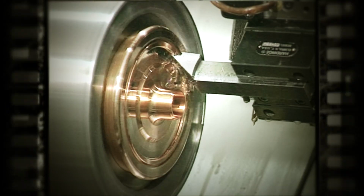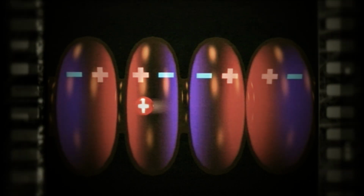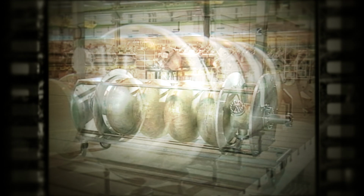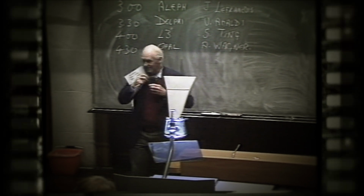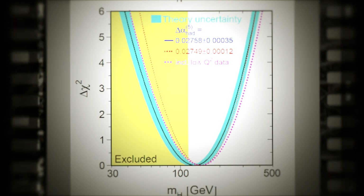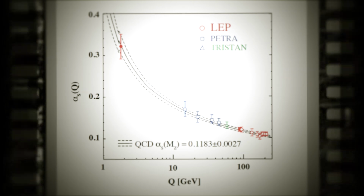LEP was then upgraded for a second operation phase with 288 superconducting accelerating cavities, doubling its energy. At the 1994 winter conferences, the 4 experiments presented a combined measurement of the Z with a precision of 3 MeV, which was the main ingredient to calculate the top quark mass. Only a month later, the first observation of the top quark was announced at Fermilab near Chicago, with the mass predicted by LEP.